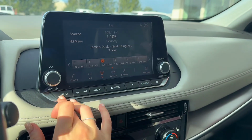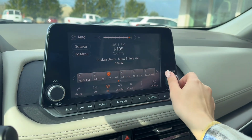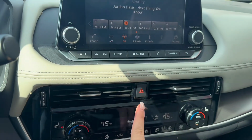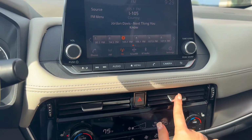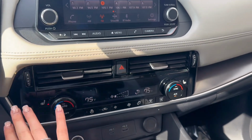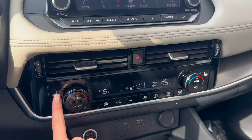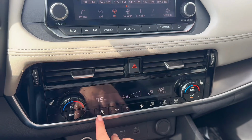To adjust the brightness, you have your brightness right here, and then you can go ahead and adjust it this way. But let's go ahead and take a look down below. Here you have your hazard lights, of course, as well as your adjustable vents. You can go ahead and actually turn them on and off here with that scroll. Down here is your climate controls, which you have your heated seats for both the driver and passenger, as well as you have a heated steering wheel.